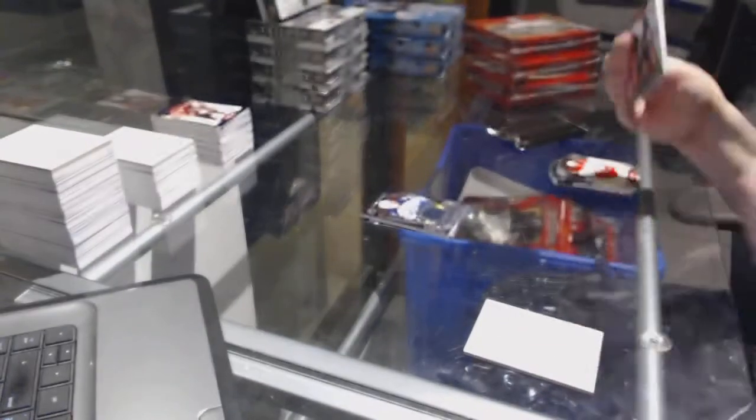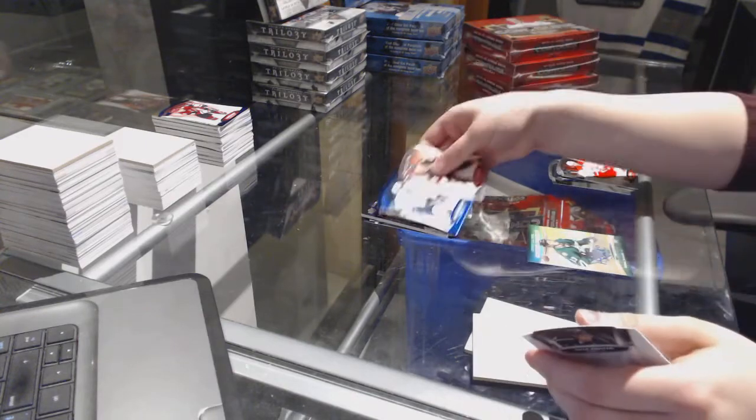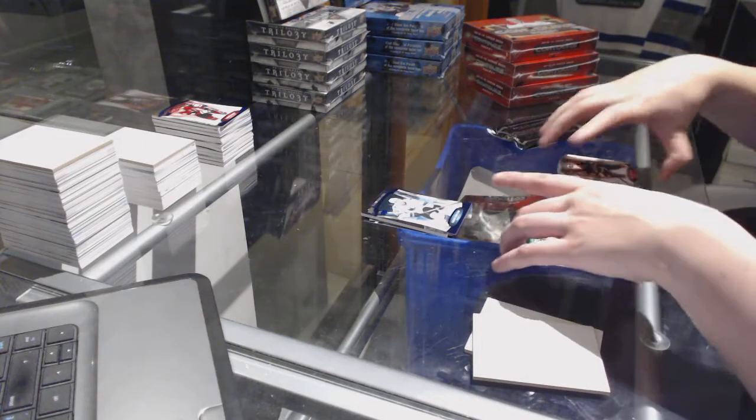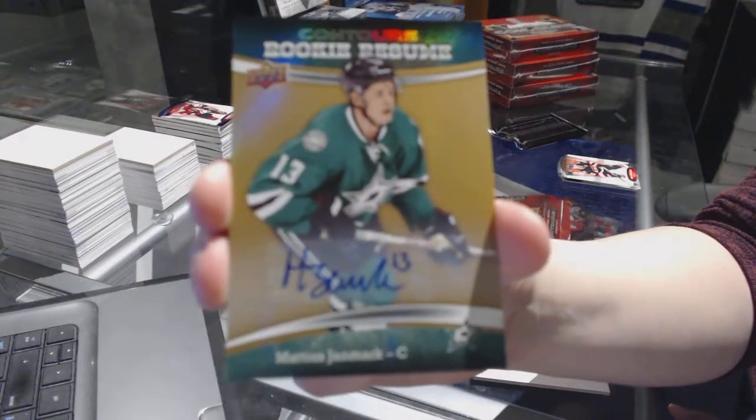How many more Winnipeg hits are we going to get? Over under. We've got number to $4.99, Logan Couture for the San Jose Sharks, and a rookie resume auto for the Dallas Stars, Mattias Janmark.